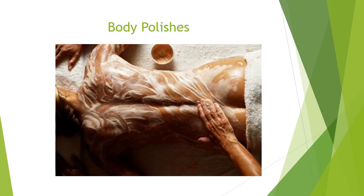Body polishes. A body polish is a popular body treatment that exfoliates and hydrates your skin, leaving it smooth and soft. A body polish is primarily a treatment for the skin, sort of like a facial for the body, but not to be confused with a massage. It's a gentler form of exfoliation using softer granules, such as those found in fine blue cornmeal or finely ground natural substances like crushed almonds or grapeseed meal.